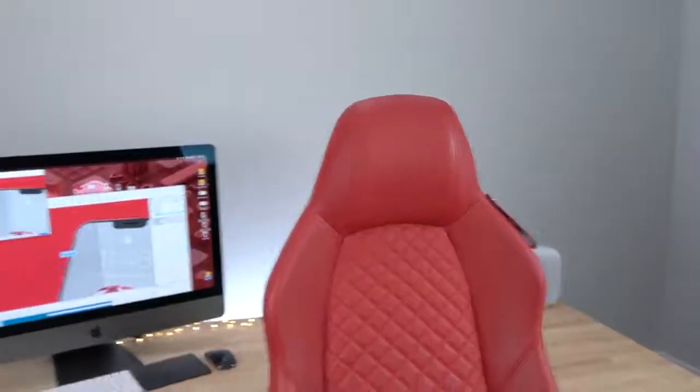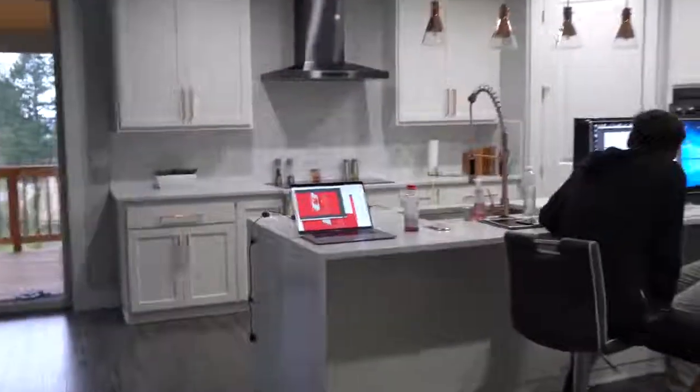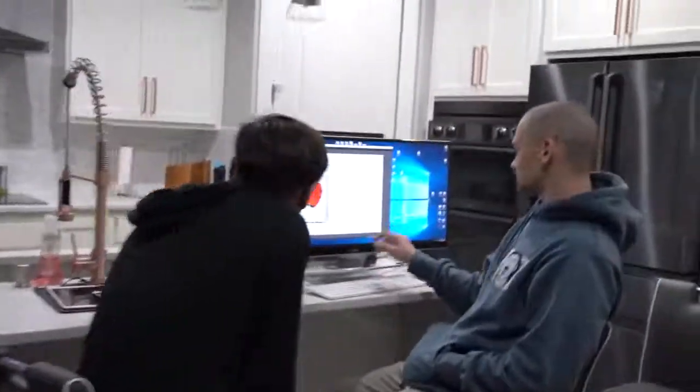Alright, so just to give you a little insight into what happens when we have concept renders. So rendering on the Beast here, and we got more over here. So one computer, two computer.